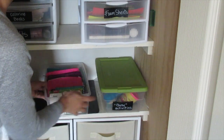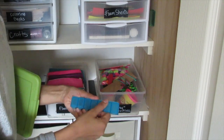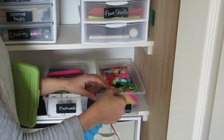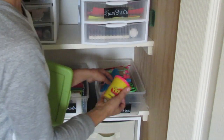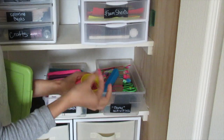But right now I have busy activities, and inside here I have like a pill case. She likes to sort different things. A lot of these ideas are from Jady A as well as the purple alphabet. So just different things she can do. Pom-poms, her scissors. This is her only Play-Doh, and her favorite way to play with Play-Doh is to make little balls and use her chopsticks.